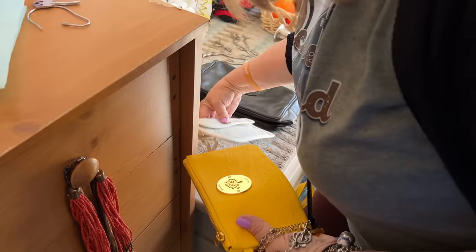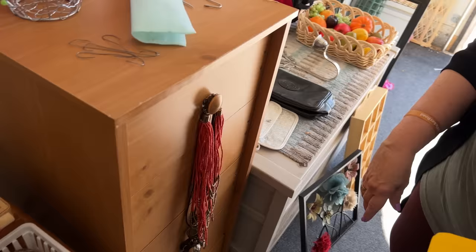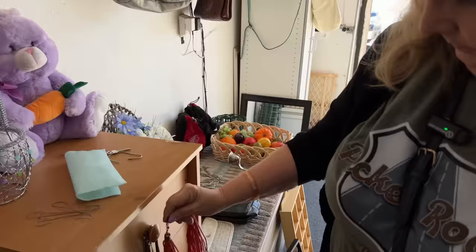Okay, let's look down here. Oh, what is this? Oh, no, those are. Hmm? Yes, I am. I thought you were down in the drawer.